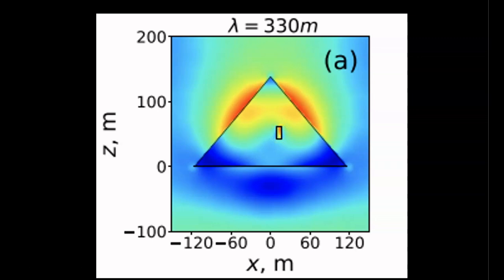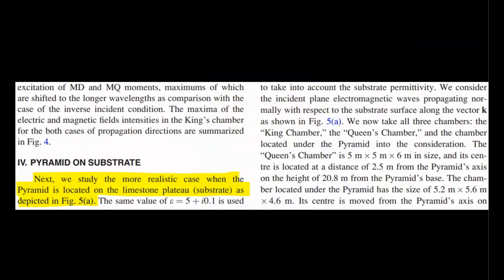But now, here is where things get even more fascinating. And I will quote here, "Next, we study the more realistic case when the pyramid is located on the limestone plateau, i.e. substrate, as depicted in figure 5A." So basically, they added the limestone base of the Giza Plateau itself to the experiment.